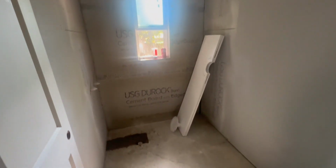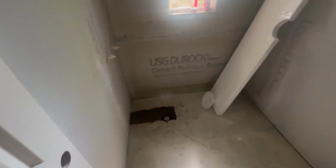But yeah, this looks a lot different. This is that concrete I was telling you about that has to cure. I don't know if lights, we don't have any lights in here yet. Obviously not. So I gotta figure out some lights for that.